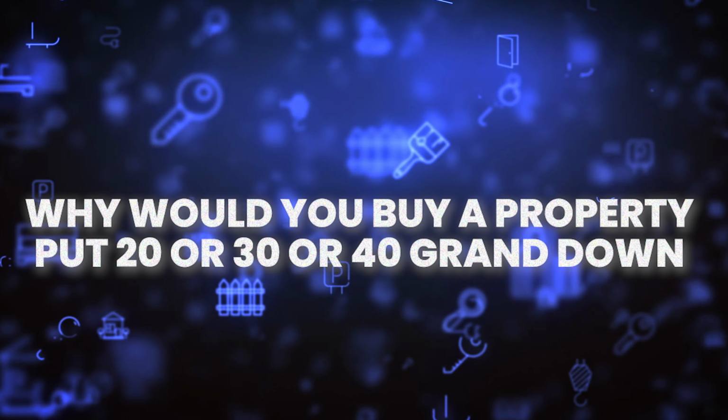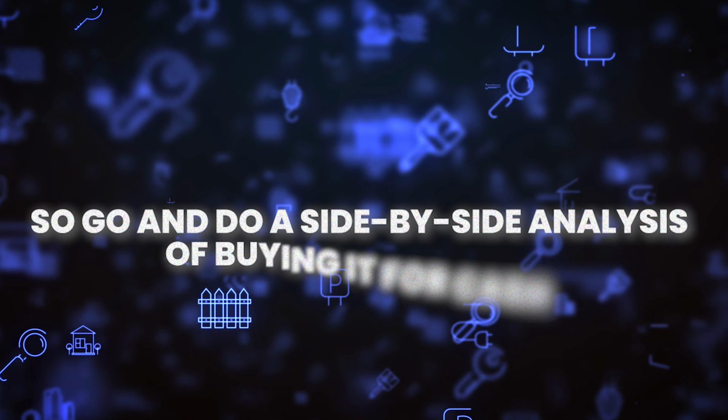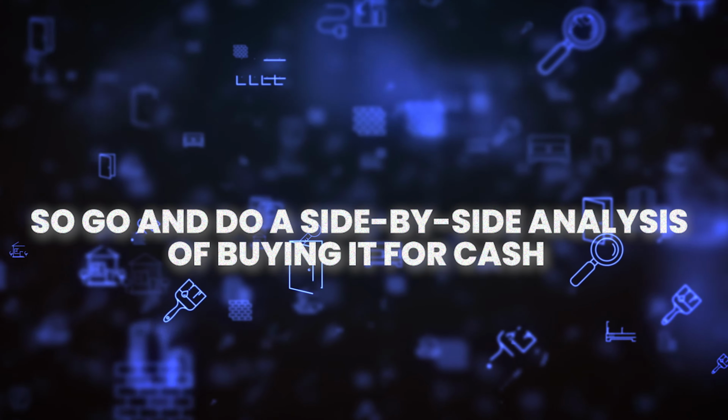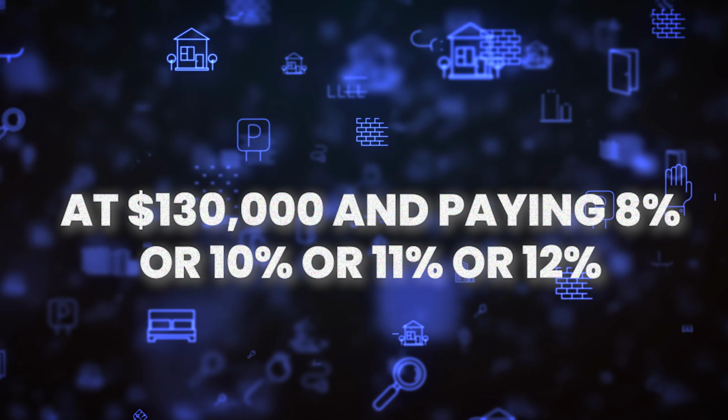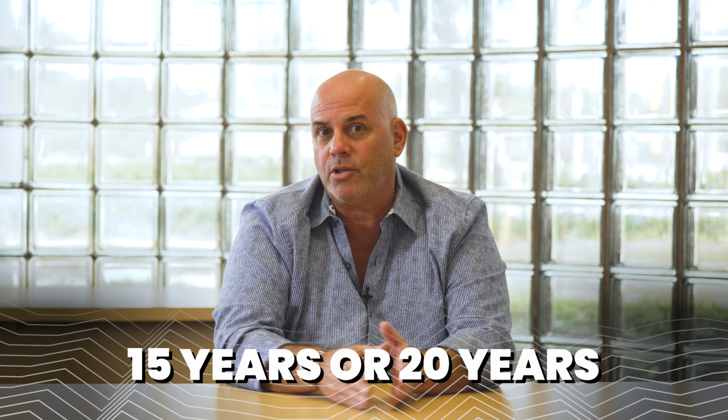So a lot of people say, well, Lex, why would you do that? Why would you buy a property, put 20 or 30 or 40 grand down and assume payments on a house you buy for $170 or $180 when it's only worth $200? And the answer is very simple. Rates have moved from 3% to 8%. So go and do a side-by-side analysis of buying it for cash at $130 and paying 8% or 10% or 11% or 12% to a private lender versus buying that same property for higher, assuming you're going to keep it for the next 15 or 20 years. And what you will see is that they will basically equal out. And in many cases, you will actually be better off buying the house at a higher price. Why?